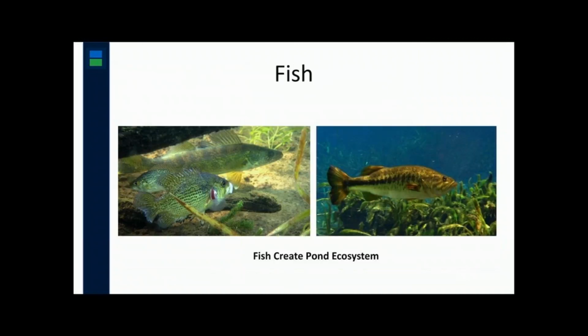But it's not just plants. We created more of an ecosystem here by stocking this pond with fish, just to have something to eat up and sort of recycle a lot of those other algae components and other things in the water that can be processed by something other than just bubbles.